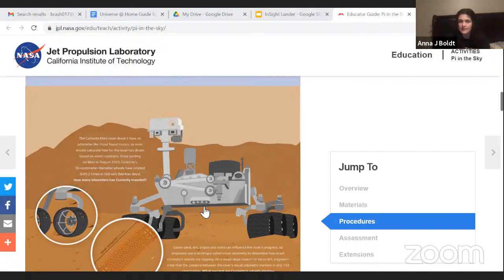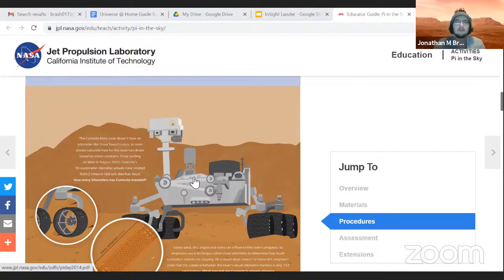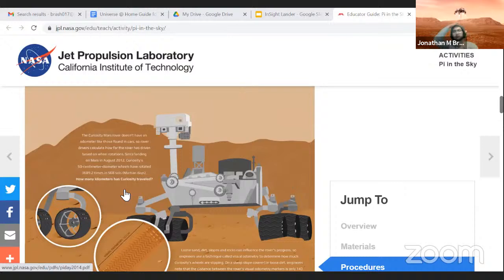Great, fantastic. So this first activity that we're going to do is going to be about the Curiosity rover. The basic idea is we're going to use the fact that the wheels are circles to figure out how far it's traveled, because the Curiosity rover doesn't have an odometer. So it doesn't just track the distance, but what is tracked is the number of rotations the wheel has done. So we know the diameter of each of these wheels is 50 centimeters.